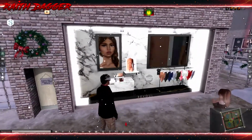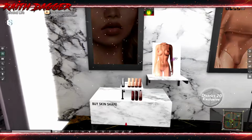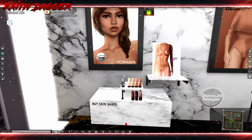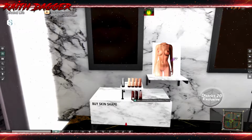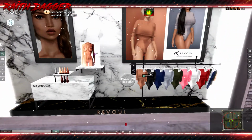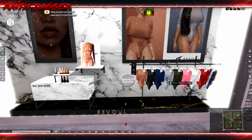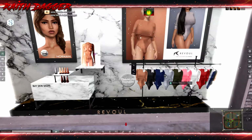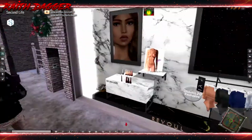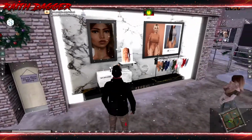Oh, we got skin appliers. Catwa, by shape, by skin shape. We got some skin tones. Catwa applier deluxe. And a bodysuit? I think that's a bodysuit. Maitreya, Slink, Belize compatible. 300 for the bodysuit. And what do they want for a skin applier? 1,000 Linden. 999 basically.